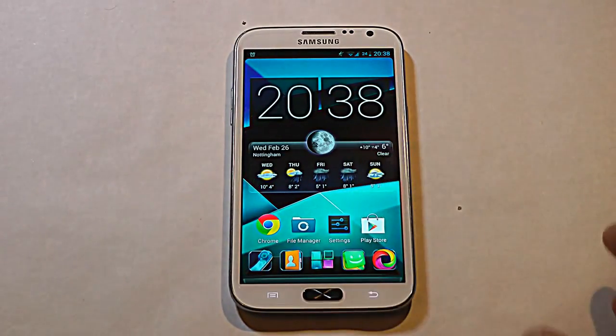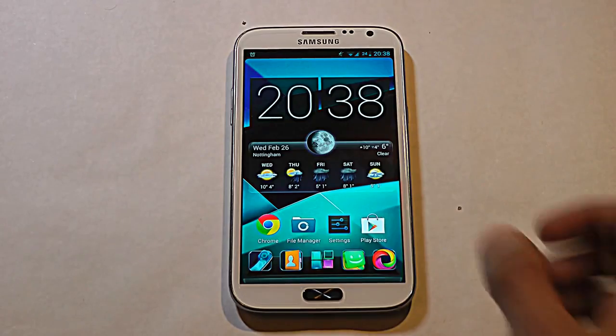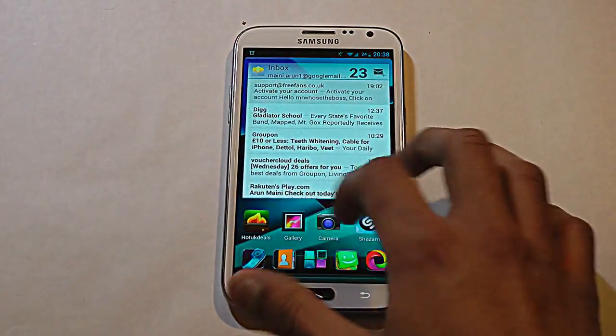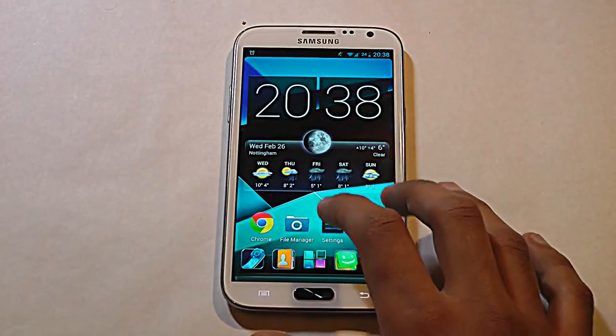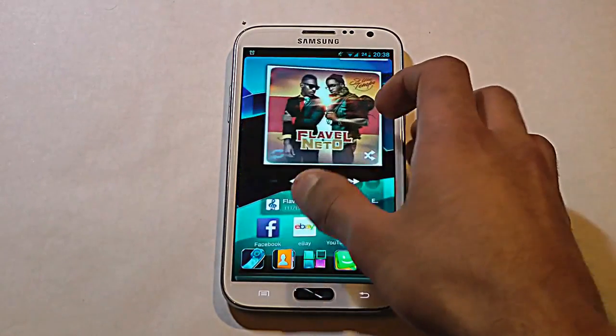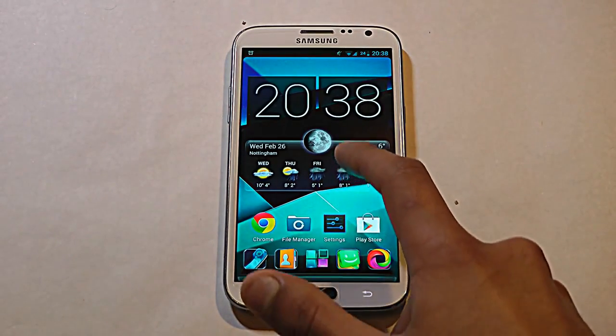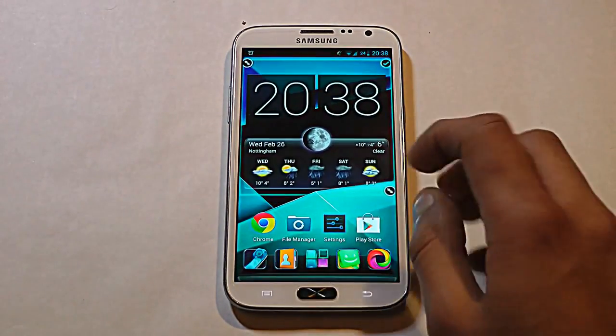So firstly, this launcher has loads of its own custom widgets, none of which I've installed, but I've tried them and they are actually very, very good, and they're all free. Once you've installed the APK, you can install your own widgets. As you can see, you can just place them on the home screen as you would on any other launcher. You can actually customize them exactly to the size you want.